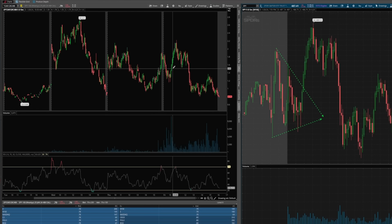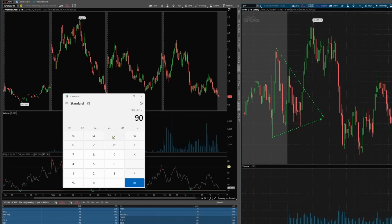So what this means is if you had a $1,000 account, you definitely don't need a ton of money, like I said a million times. Let's say that you were only going to use $300 out of that $1,000. And if contracts were $1.50, aka 150 per contract. How did I get that? It's because 100 shares equals one contract. 100 times $1.50 equals 150.